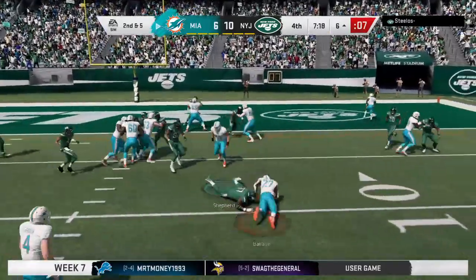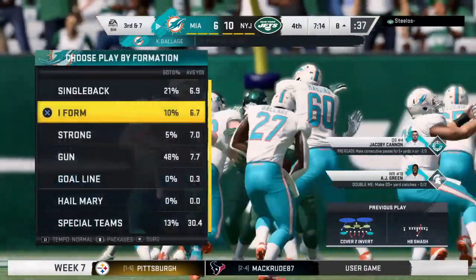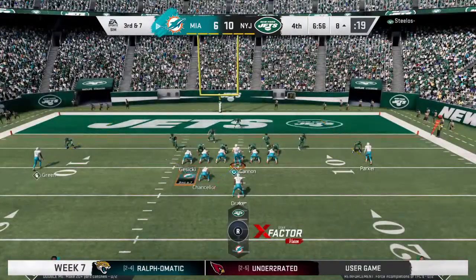And he'll give it here to his running back. And this is going to result in losing yardage. They're driven back to the 8-yard line. This will be a 2-yard loss on the play. And just like that, it's 3rd down.